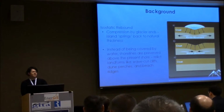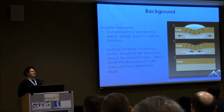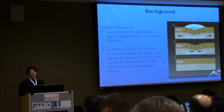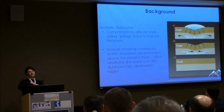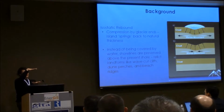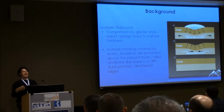And then I'm just going to touch on this briefly. So I mentioned this is a relic shoreline survey. Some of the geologic processes that make this possible is a phenomenon called isostatic rebound, and I think the best way to describe it is thinking about a couch cushion. When you sit on it, it gets compressed, and then when you stand up it kind of springs back to its original height. The same thing happens when you have a glacier, the weight of a glacier on a landform, like a little island.